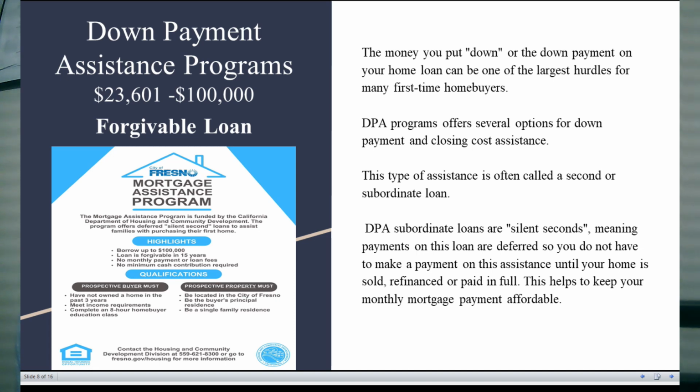The loan is forgivable in 15 years, no monthly payments or loan fees, and no minimum cash contribution is required. The requirements are you have to not have owned a home in the past 3 years, meet the income requirements, complete an 8-hour homebuyer education class, be located in the city of Fresno, and it has to be your primary residence, and also must be a single family residence.